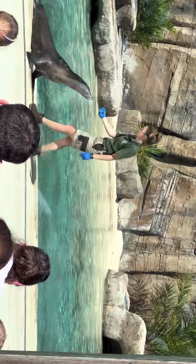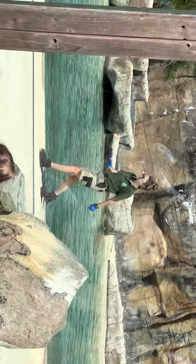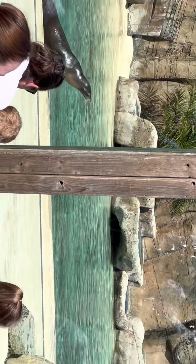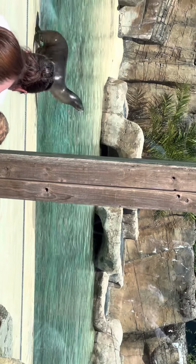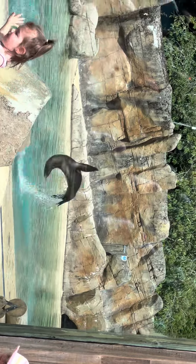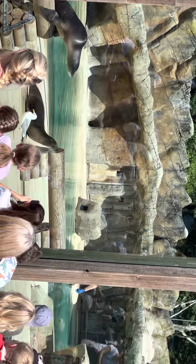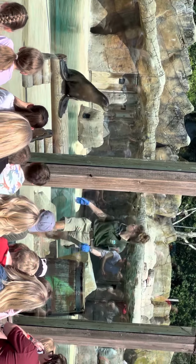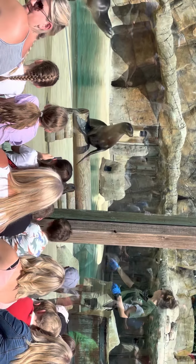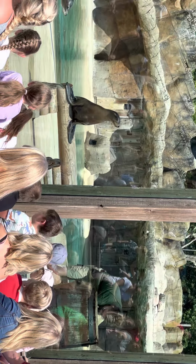In the wild, sea lions can be hunted by sharks. This can be tiger sharks, bull sharks, even great white sharks. However, Anya is about to demonstrate for us something that sea lions can do if they come across any sharks in the water. So she just did some incredible backflips there. This creates lots of movement, lots of bubbles in the water. It will really confuse any sharks and give the sea lions a few extra seconds to swim away.